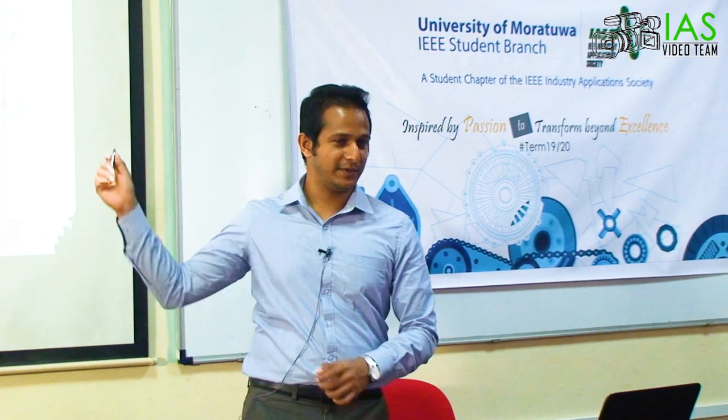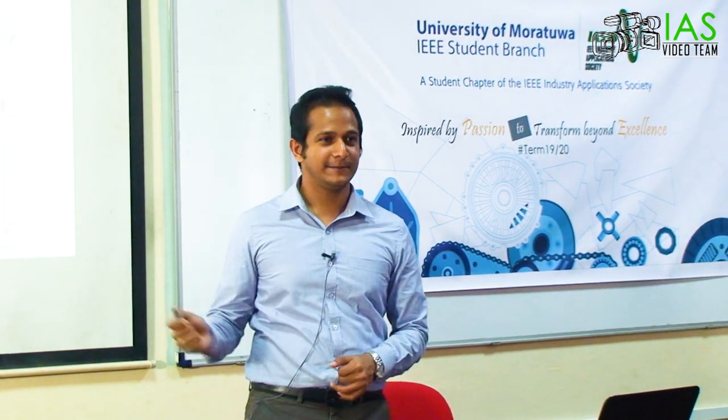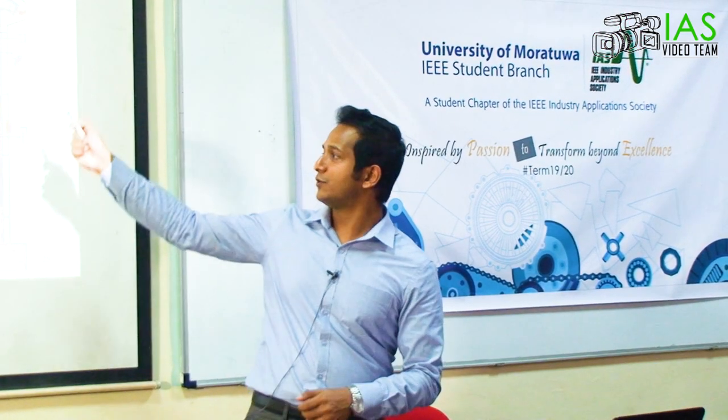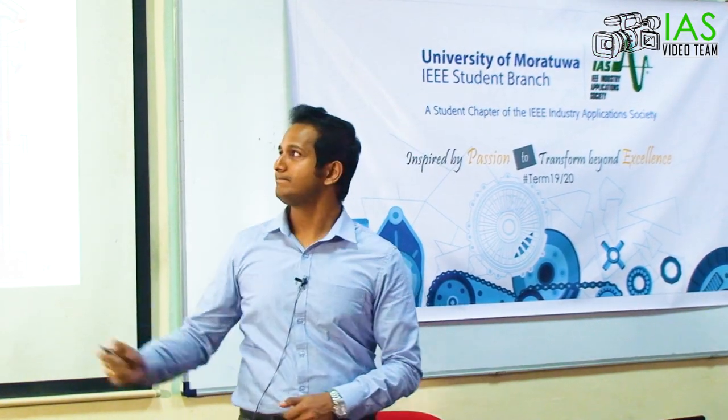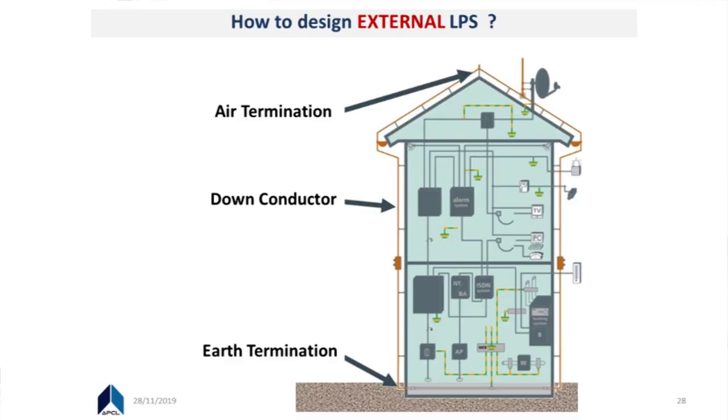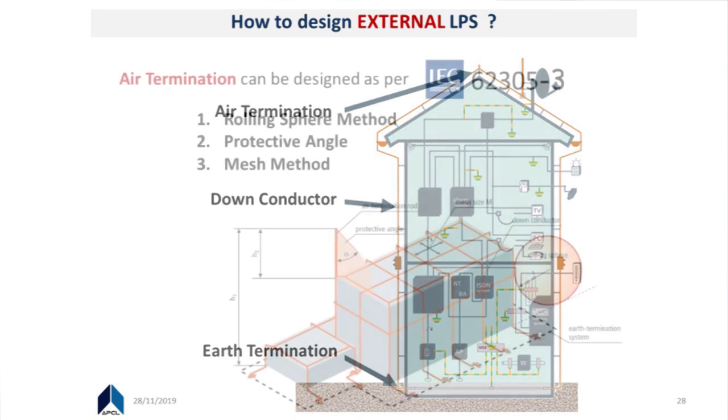These materials, their job is to deliver the lightning current from roof to the ground. And you can see that there are internal earth terminations inside the building. That's under the internal systems or internal lightning protection. The external lightning protection is this part. This is exterior to the building.